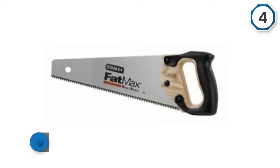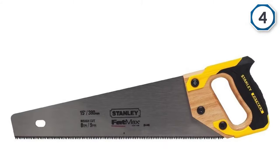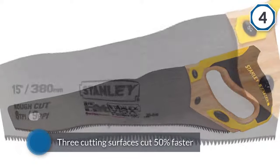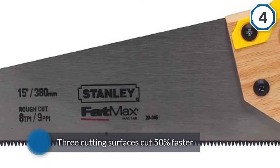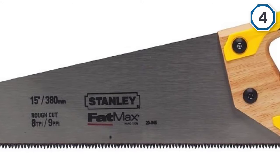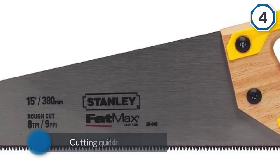up to 50% faster than conventional saws, and its induction-hardened teeth stay sharp for up to 5 times longer than standard teeth, so you can expect a high level of durability and cutting performance. It's especially good at cutting quick lumber cuts, and it's sharp enough to trim 2-inch tree limbs.